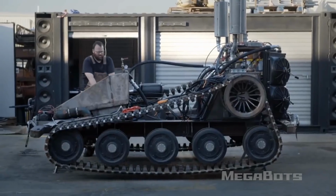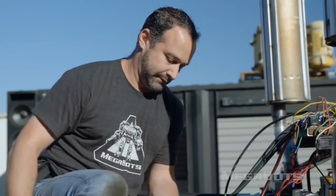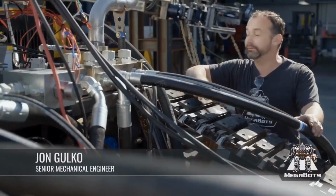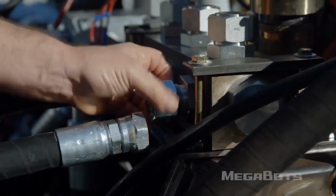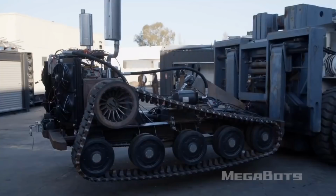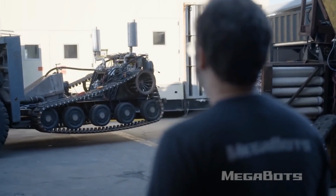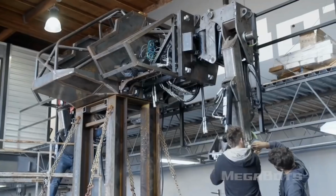Outside, we're readying the track base to use as our primary source of power for our upcoming tests. So we've got a track base that's now providing hydraulic power. We've got a robot behind me that needs hydraulic power. So we're gonna use four 50-foot-long, 1-inch hoses to connect the two to see if we can get things to move around. We're building the Mark III from the bottom up and the top down. So we have our track base. We know it generates 4,000 PSI at 120 gallons per minute. And we're trying to integrate it with the top half of the robot to get it working.